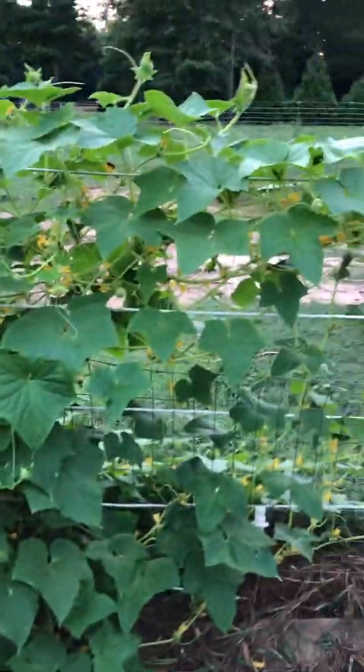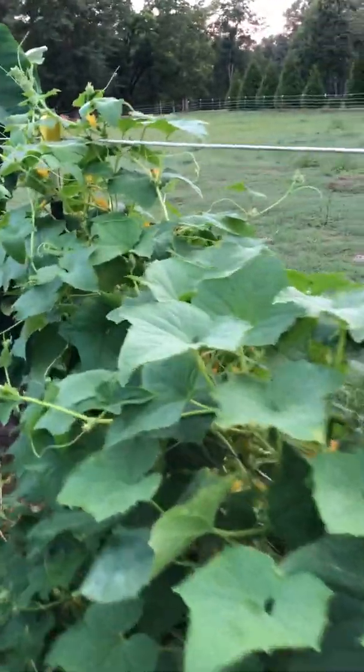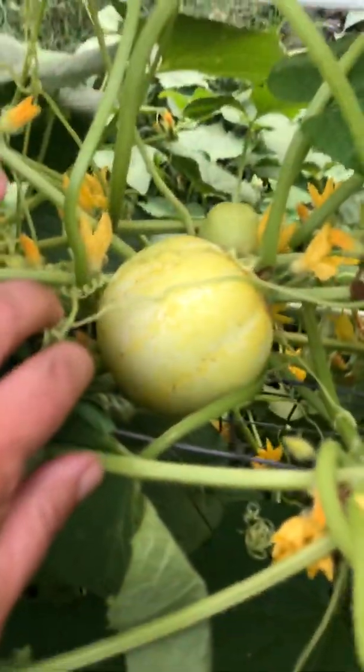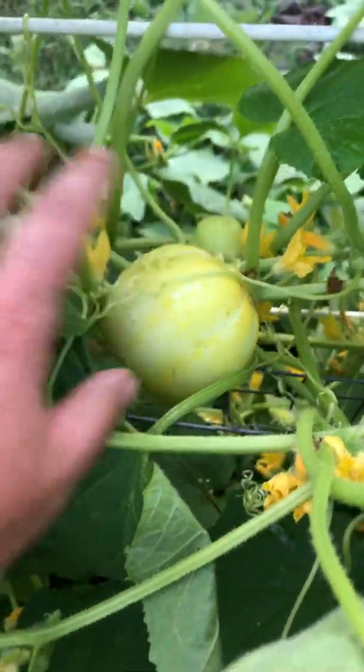And then, oh yep, these are regular green cucumbers. Need to be picking those. This monster is the one seed of the yellow cucumber that volunteered itself. If you've never had what they call a lemon cucumber, it's an old heirloom variety. Looks like a round lemon. Tastes just like a really soft, sweet kind of cucumber.